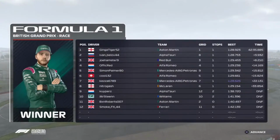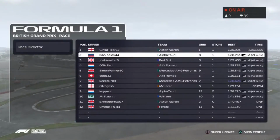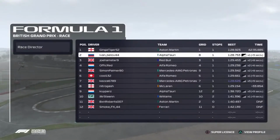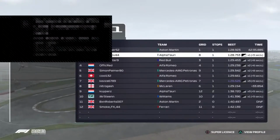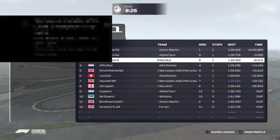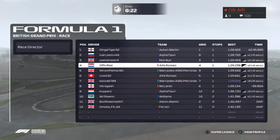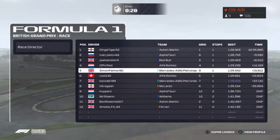A nice clean race as well from him. Then you've got Ivan Beloff in 2nd place, clinching the championship. I feel almost certain about. I can't see there have been an incident too deep into that one to affect Ivan's points. Then Joe Hamster in 3rd, who will be on his way to the comms box, thankfully. And then we've got OfficRed in 4th, Simon Palmer.